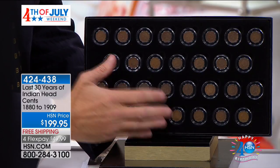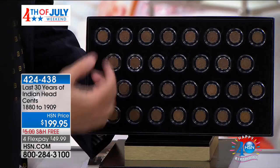A coin from the 1880s. You have to understand, this is the Old West. This is cowboy money. This is what this is all about. If these coins could talk, the stories they could tell. Oh, can you imagine? Yeah.